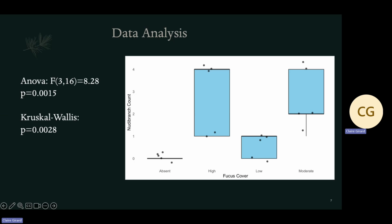These trends are further reflected in this box plot here, which shows again that high and moderate levels of fucus tended to yield a higher nudibranch count.